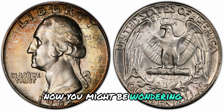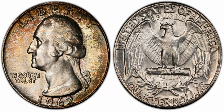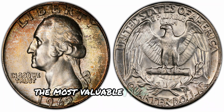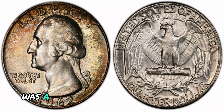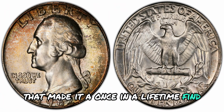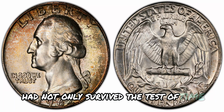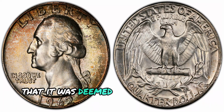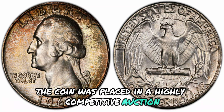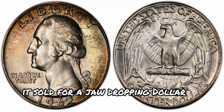Now you might be wondering, how on earth can a 1962 quarter dollar be worth $23 million? Well, the world of numismatics is full of surprises. The most valuable 1962 quarter dollar to date was a special mint condition specimen with unique characteristics that made it a once-in-a-lifetime find. This particular coin, in perfect condition, had not only survived the test of time but was struck with such precision that it was deemed a flawless gem by experts. The coin was placed in a highly competitive auction, and after a fierce bidding war among elite collectors, it sold for a jaw-dropping $23 million.